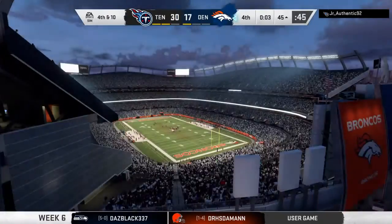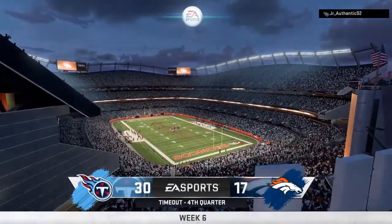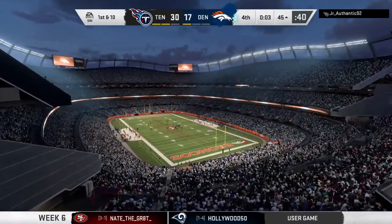Here we go on 4th. Tannehill nowhere to escape, and he goes down. And a timeout comes in. The whistle's blown with 3 seconds remaining.